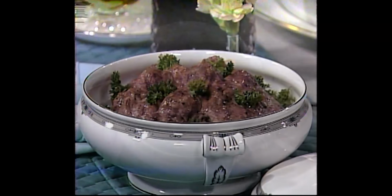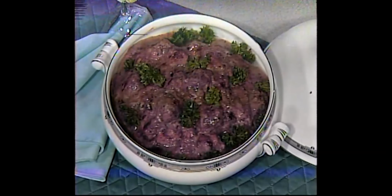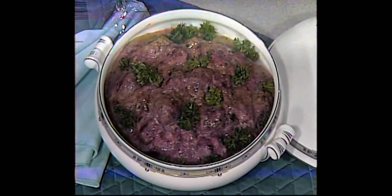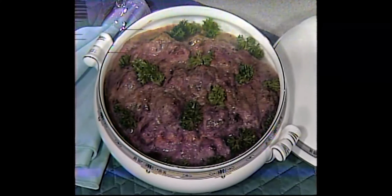Thank goodness. You know, some food trends are sort of silly. And putting meatballs on the back burner was one of those. As I say, I'm glad the Swedes never knew that. These can be served either as an entree or put them in a chafing dish.